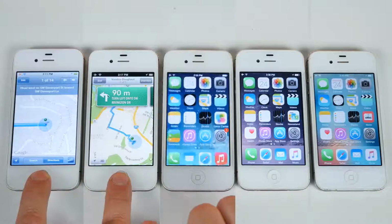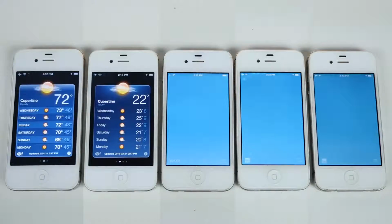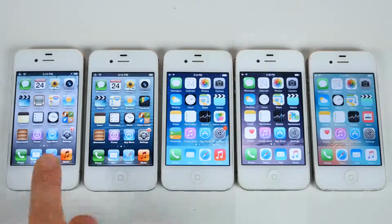And this one matters to me a lot too. I mean, if I want to enter an address real quick, I need it fast. So next up, let's go ahead and open up the weather application, and the spectrum goes all the way down to iOS 9. It loads almost instantly on the older firmwares.